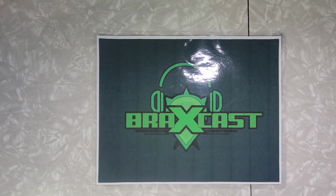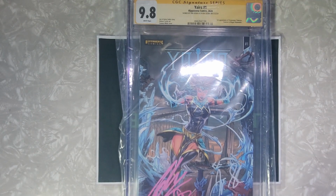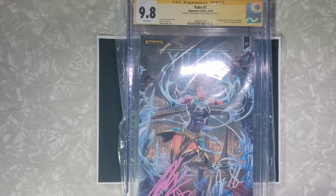But first, I'd like to show off these. So everybody who ordered the CGC signature series associated with the IRA campaign have been getting them, and that includes me. So all of mine are 9.8. So we're going to go through these 6 books really quickly.